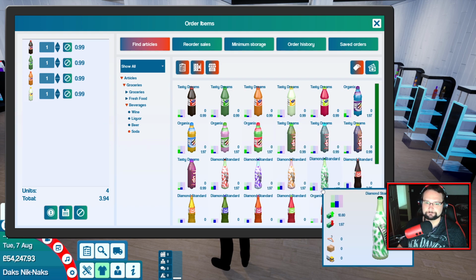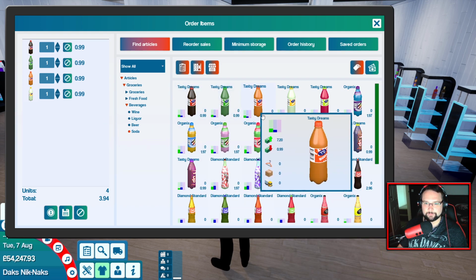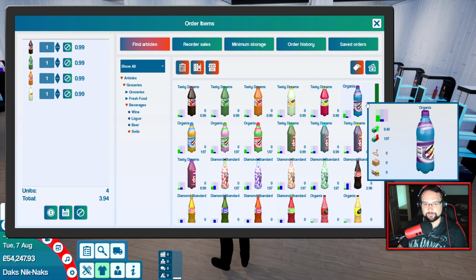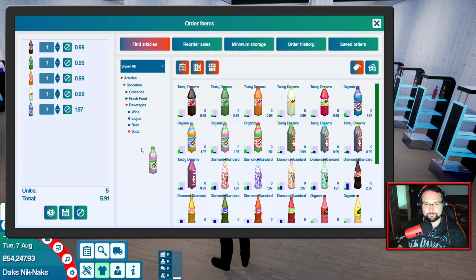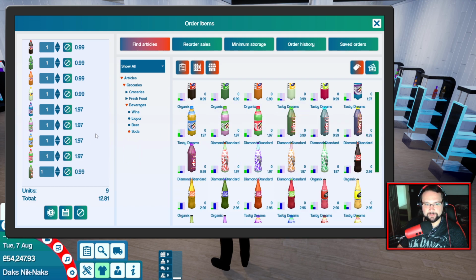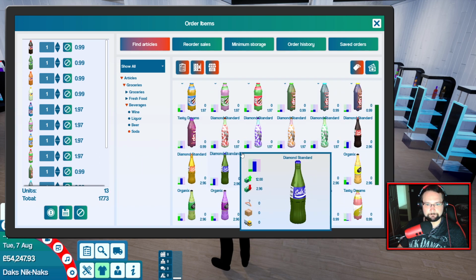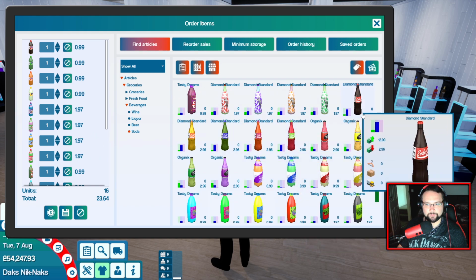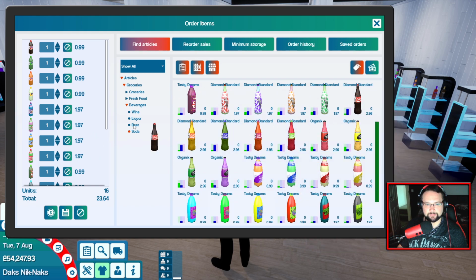Why? 2, 3, 4. Then it's 5. Tasty dreams. I don't want it. 2, 3. I like it when they come in nice groups of 4. It just makes it easier to lay the shelves out. That's a nice 4 there. These are a 5 as well.